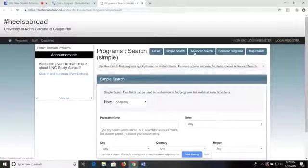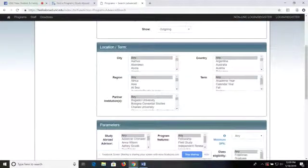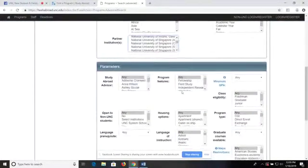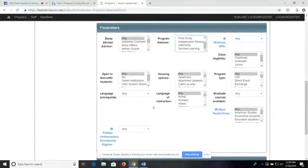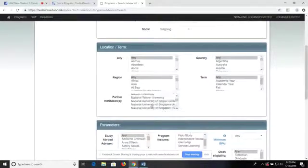They can also do what's called an advanced search, where they could still search by those same resources, city, country, terms, but they could also search by a specific institution. So maybe they had heard great things about King's College London, and they only wanted to look at options there. They could also search by features such as having an internship. They could search by language prereqs or language of instruction. So if they really wanted to be able to learn Spanish or a different language while they're overseas, they could search by that. And then they can also search by specific scholarships that are offered.